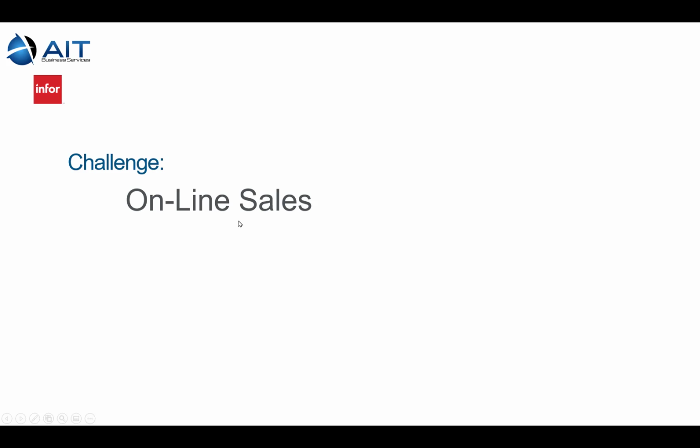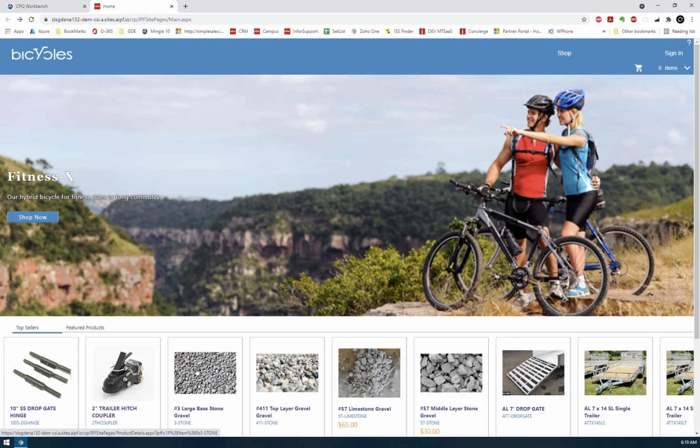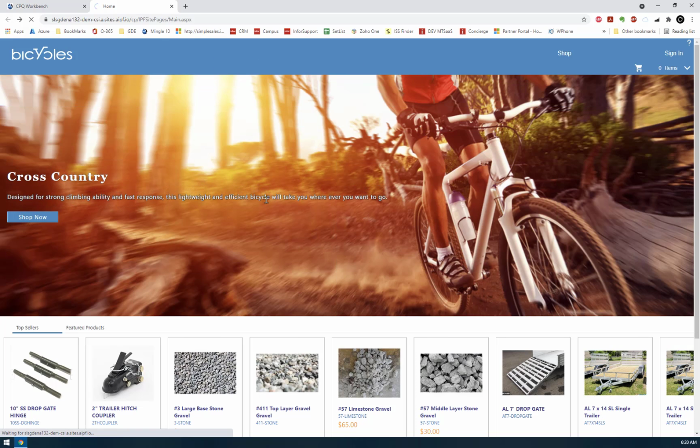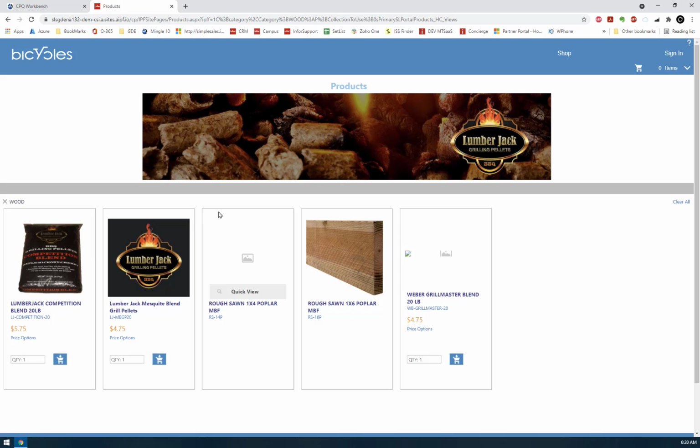One thing we talked about, online sales. CloudSuite comes with portals, and I know we're looking at bicycles here. I didn't have my demo portal set up for tables and chairs, but a customer can go out and have a shopping experience, click on categories, things they want. If certain customers have certain things available to them to buy online, you can configure that. If they have different pricing for things, all of that customer-related pricing is rendered through here.